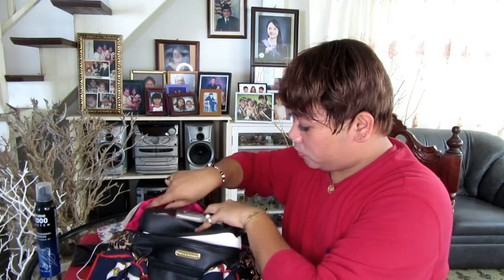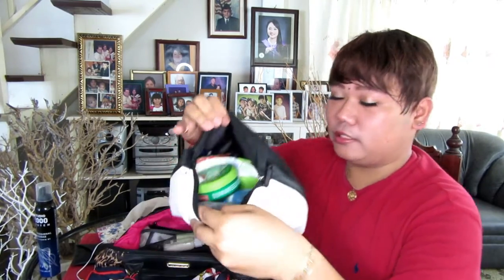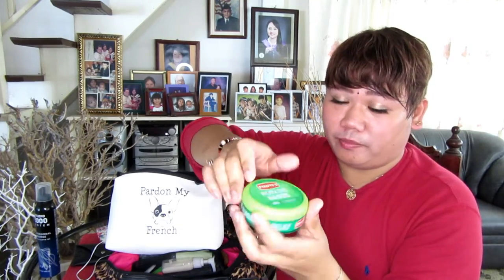And also, let's start with this pouch. Pardon my French bag. What's inside are the kikay items, our best friends. I have here hand cream, for when your hands are rough, especially when you come from outside. I'm using Working Hands hand cream. Ganyan siya. Bango. Wala ng stress. So, I'm using this one.